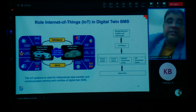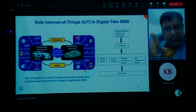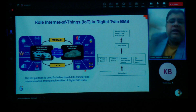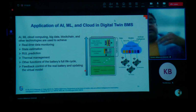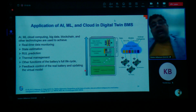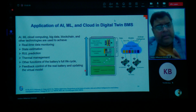So obviously, the entire system together is an IoT platform, right? It is used for this bidirectional data transfer and communication among each of the entities of the digital twin based battery management system. Therein lies a lot of the data driven techniques such as AI, ML, and cloud in the digital twin BMS, right?